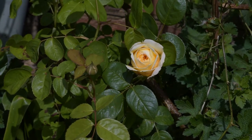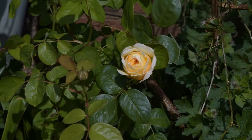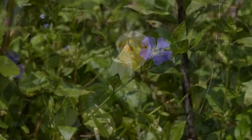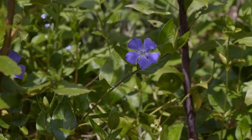And the borders are filled with pelargoniums. When we moved here, we didn't have enough plants, we didn't have enough money, so these are really good border fillers.